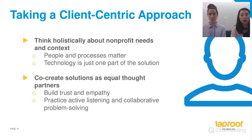And so with that, we wanted to talk a little bit about a foundational tenet of pro bono. And this is for pro bono more broadly, but especially as we are thinking about technology pro bono. And that is taking a client-centric approach. Pro bono is about how we engage as much as it is about the solutions that we're creating. So taking a client-centric approach really elevates the needs and context of a nonprofit to inform how capacity building solutions are designed, developed, and deployed.